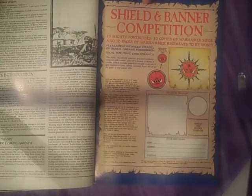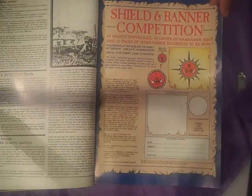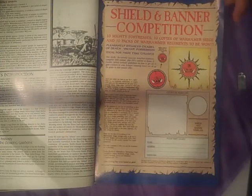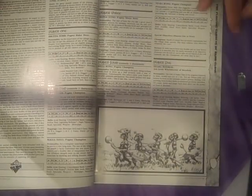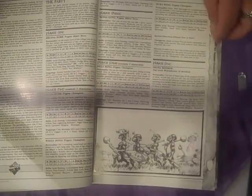This was interesting. This is a shield and banner competition, getting those freehand artists to start getting involved and sending their works and showing people what can be done. That was already starting back in 1988. Just enough artwork to kind of keep you involved in what's going on in the scenario.